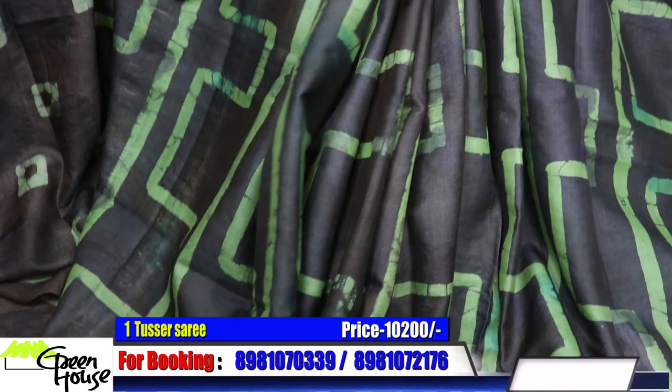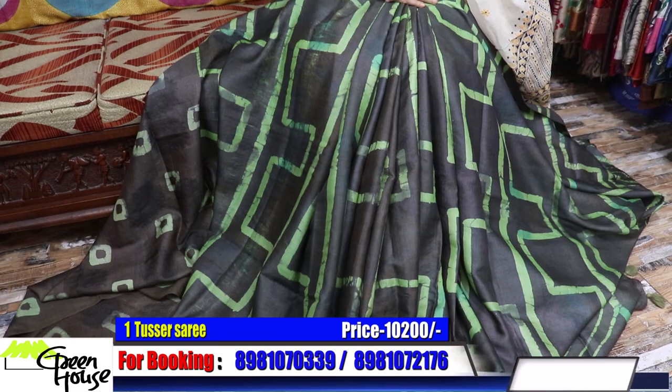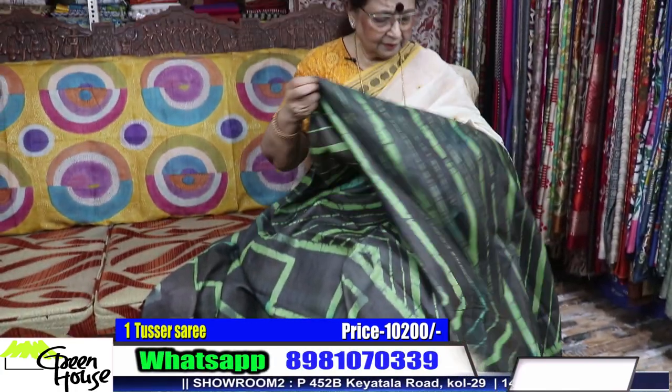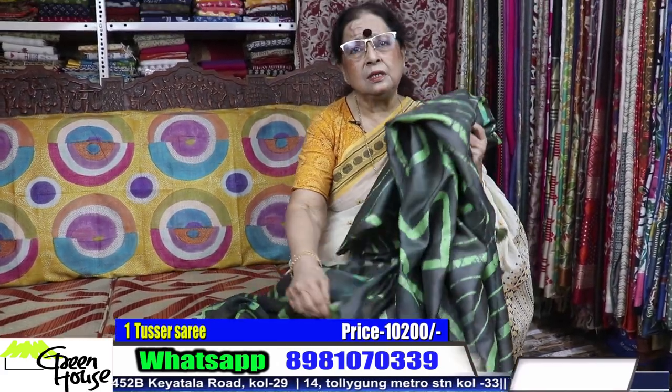Come over friends to Greenhouse, aram se ashun ekhon, and puja is approaching. Lot of things available, lovely collection. Dekhun eta bhishon sundor, such a wonderful effect. Look at the saree, this is such a dressy one. And this saree is costing you, with the BP, 10,200. The rate of the material has gone up, the price is 10,200 dear. Beautiful tie and dye saree.